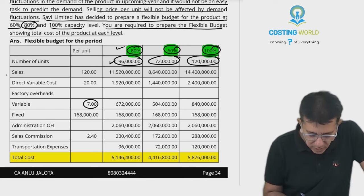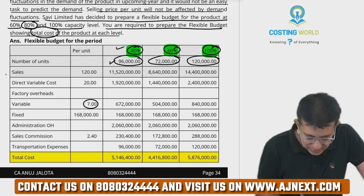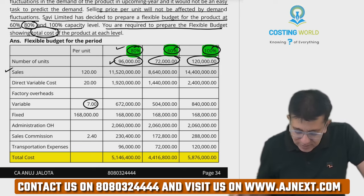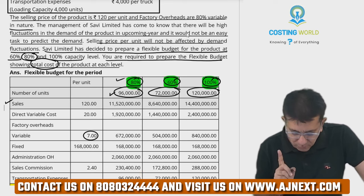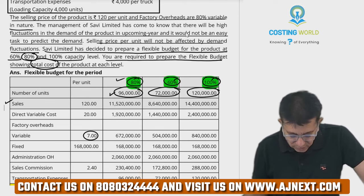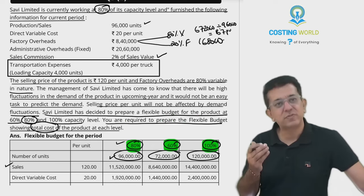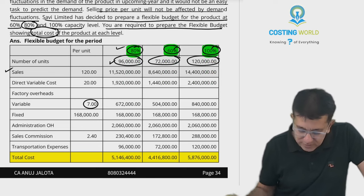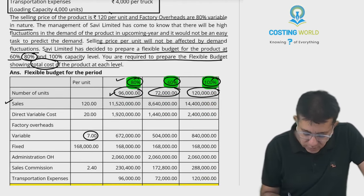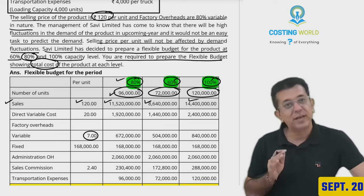Now, your job is to calculate total cost, but I have calculated sales because there is some expense that is a percentage of sales. Check it over here. Sales commission is 2% of sales value, so I have computed sales also for that purpose. 120 rupees is the selling price, given to you over here. So 120 into 96,000, 72,000 and 1,20,000.